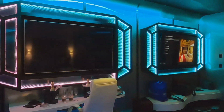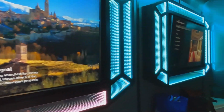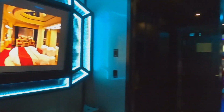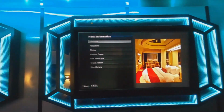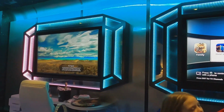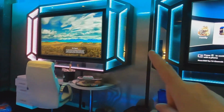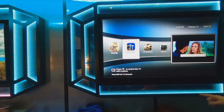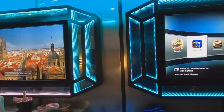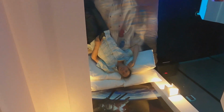Hey guys, check this out. Laying in bed, watching a TV. Let's see. In the hot tub, watching a different TV. Two huge screens in one room. This is awesome. How am I supposed to watch from there? Oh, I think that we'll be able to watch. Let me try. Hello? I have the top view. Yeah, I can see it.